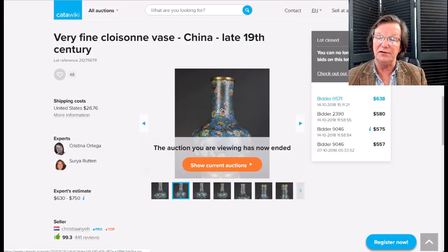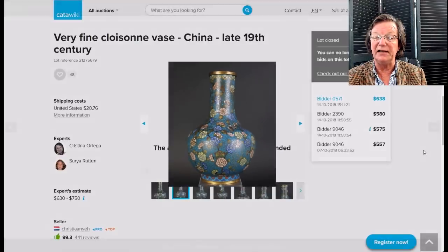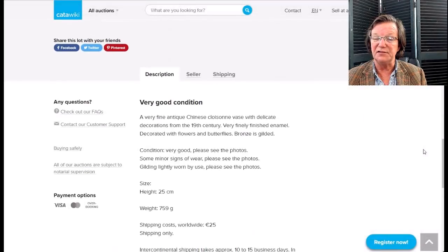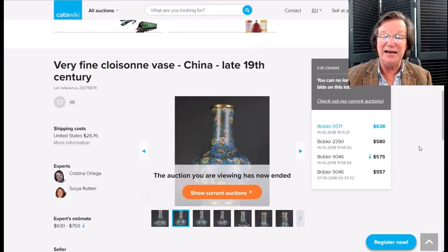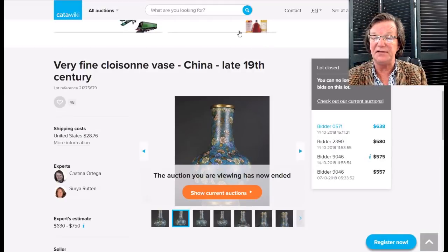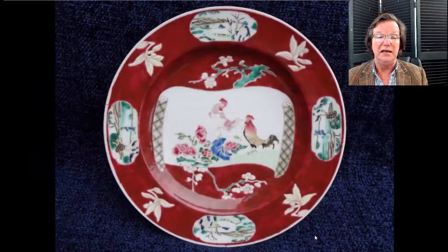And then over to this. This was another cloisonné piece they had up. This was also a good one. Very nice color. Good looking example. Again, the surface seems undisturbed on it. It was 25 centimeters tall and went for $638. And even that is not a bad price for that either, because it's a good one with good color. Very desirable.